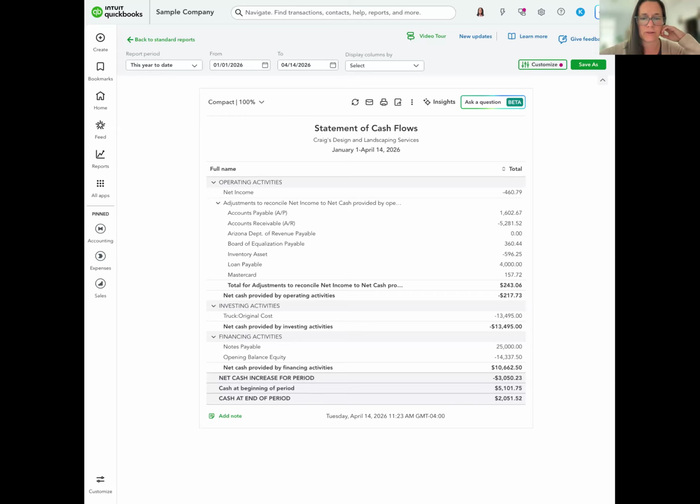Tammy says, I have been using supplies to organize the chemicals I use as part of my business. Should I have been using COGS? Yes, I would say yes, Tammy, because you're using them to produce whatever you're doing. Like, are you giving a product to a car wash? Yeah, I would say still, I would put that under cost of goods sold.